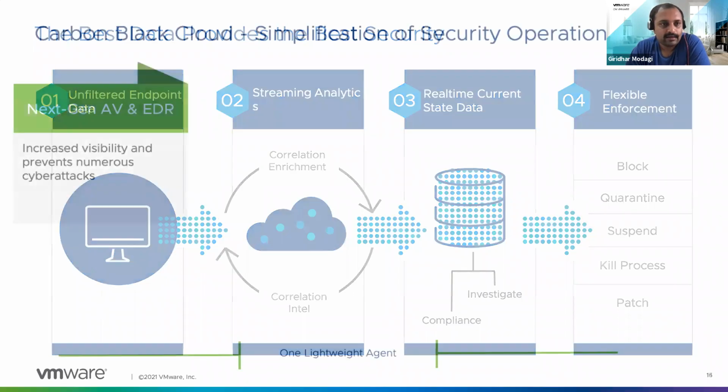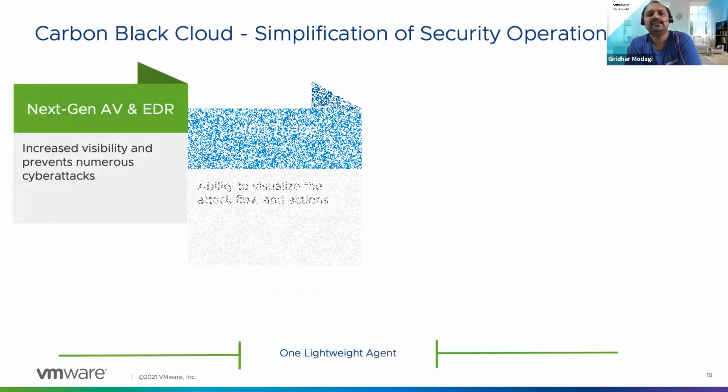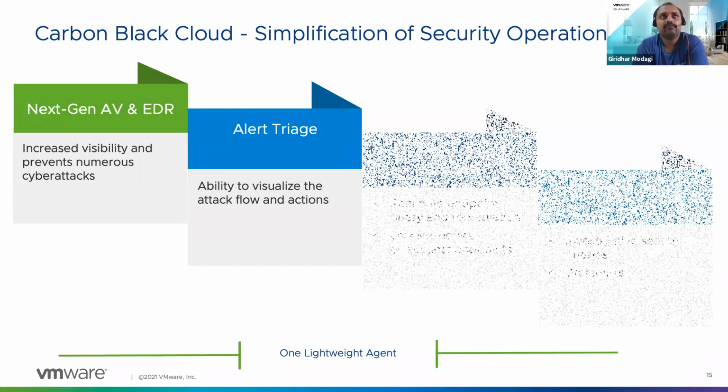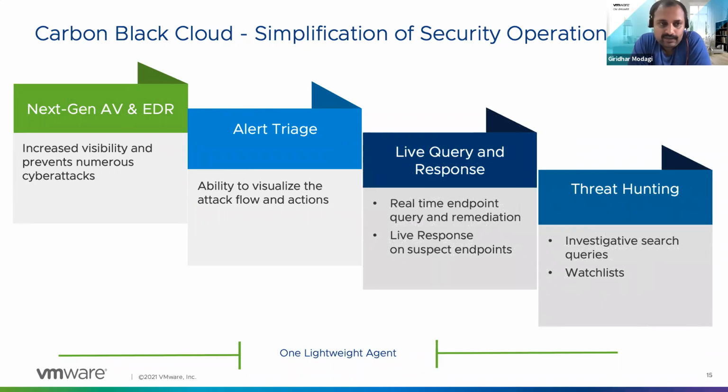So moving to the next slide, I think this is the key slide. I think it would actually help us in the simplification of security operations. So going back a few years, we didn't have any next generation antivirus, we didn't have any EDRs. We had the traditional antivirus, which used to be updated based on signatures. It was able to identify only the known attacks. When the antivirus vendor was able to push the signatures, that's when that particular antivirus was able to detect the known attacks. But how do we identify the unknown attacks?